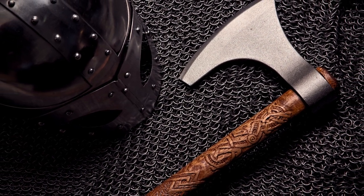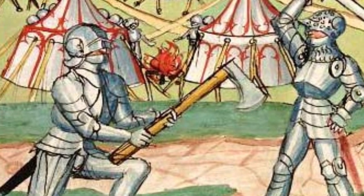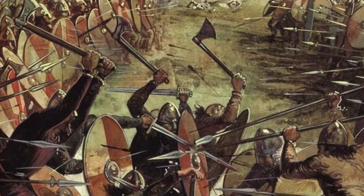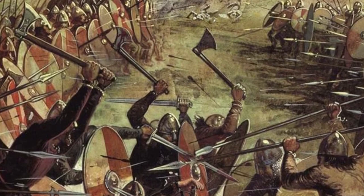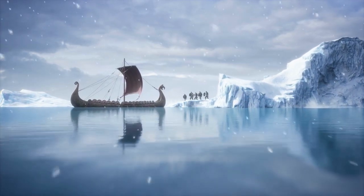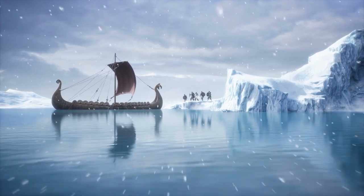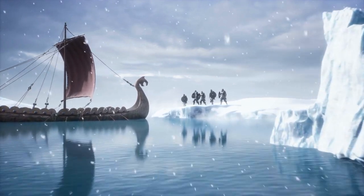Its power and versatility made it a formidable weapon that could be used for both cutting and striking, with its weight allowing for powerful blows that could disable or kill an opponent. The axe was a favourite weapon of the Viking warriors, who were known for their skills in wielding the weapon.